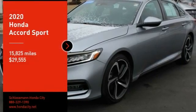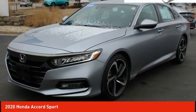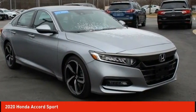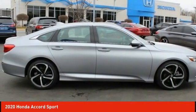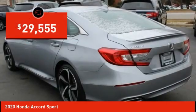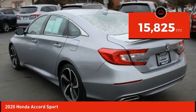Stop by and take a look at the 2020 Accord. Ingeniously simple, yet overflowing with luxury and technological creativity. All that and more in the Accord, and is priced below $30,000. This vehicle has less than 20,000 miles.